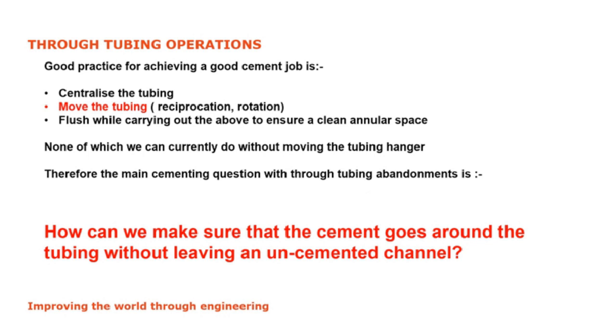So there is some good practice for that. You need to centralise the tubing, make sure it is in the centre so it's not lying on the low side and you end up with a small annulus space up there. If possible, move the tubing. Rotation's excellent because then that'll push the cement around the whole diameter of the tubing, and reciprocation if possible. Flush when you're doing that to clean your annulus space. You may have to remove the tubing hanger.